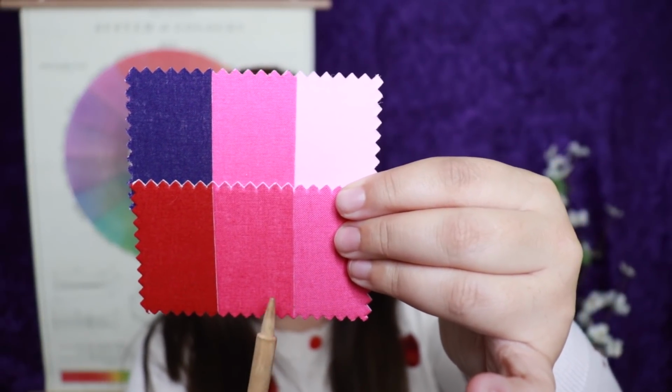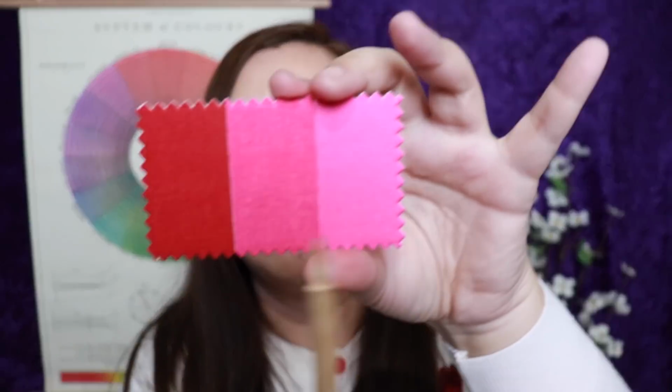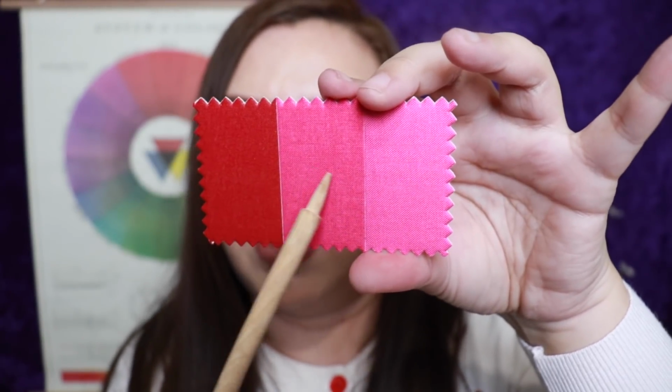Then we go with these two below. You can see how different it is, but this one looks a little bit more reddish than the other one. So let me put it here on your arm. You can see, yeah, it looks great. I mean, you can use it on any tone. Right now for me it's not right because I kind of get lost in it. But on you, it does look great.